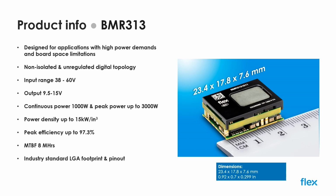Designed for applications that have large power demands and limited board space availability, the tiny 23.4 by 17.8 by 7.6 mm device packs in a huge 1 kilowatt of continuous power and delivers a peak power capability of 3 kilowatts, which equates to a power density of a massive 15 kilowatts per cubic inch.